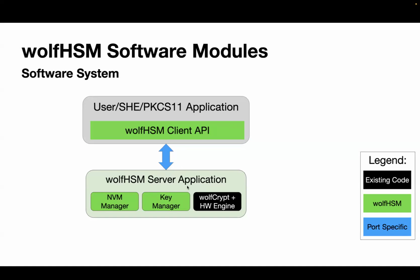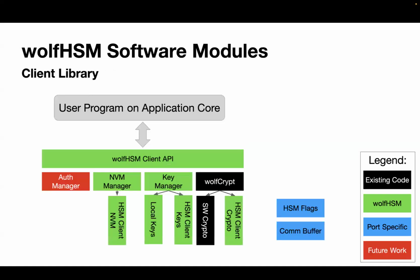Likewise, the HSM server application runs mostly agnostic of hardware, except for handling incoming communications and whatever hardware engine offload we've tied into. Aside from that, it generally operates as a platform-agnostic solution as well. This allows you to move your server code between different servers as necessary.